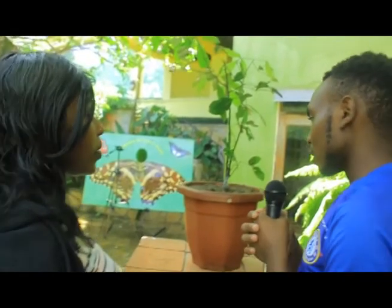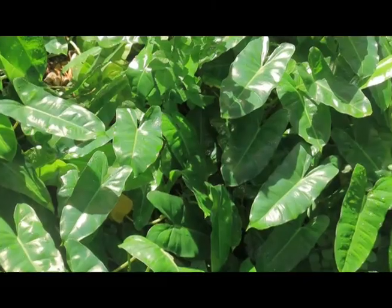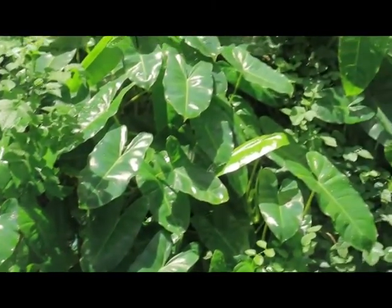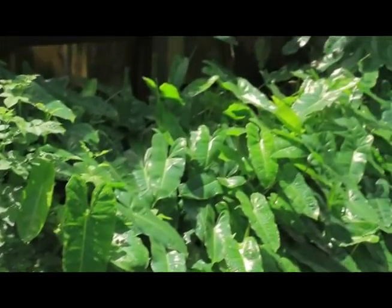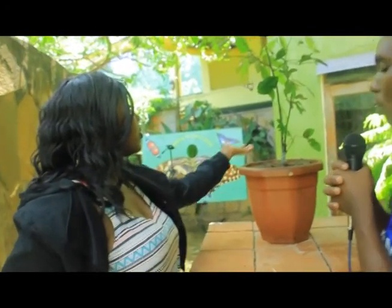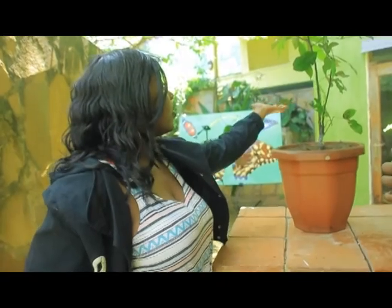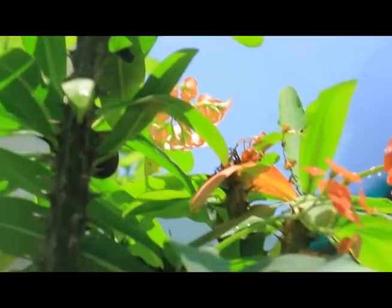Now, the first stage is eggs. The butterfly lays its eggs on and around the host plant, and the eggs take 3 to 5 days to hatch, an average of 3 to 5 days. And after hatching, the eggs turn into larva or caterpillar, which is the second stage. Now, the caterpillar is the longest stage in the butterfly life cycle, which may take between 3 weeks to 5 weeks.